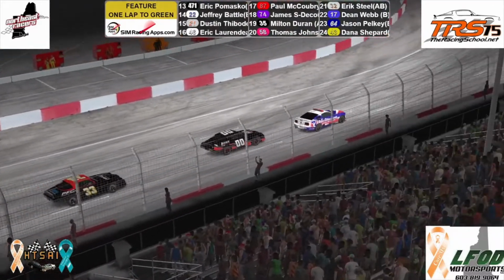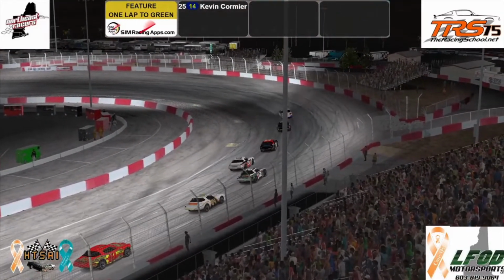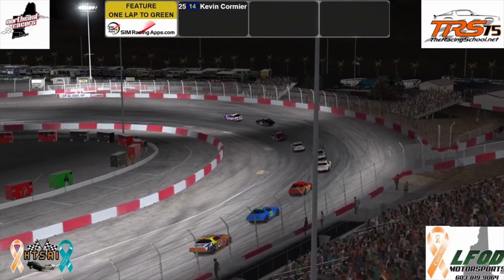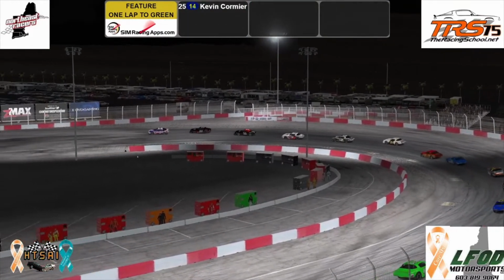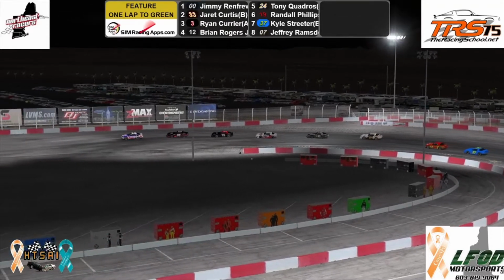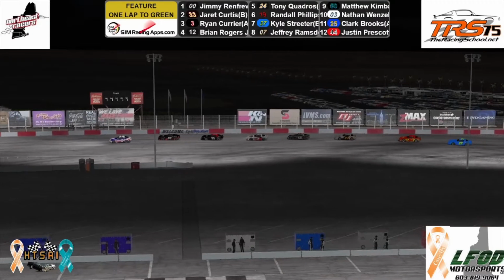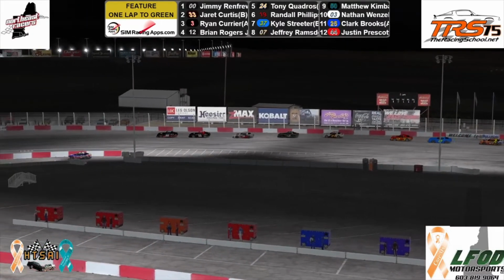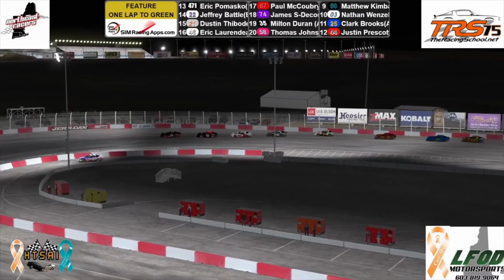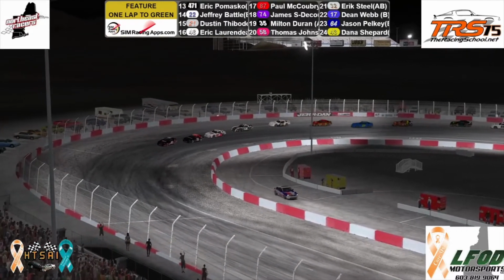One to green on lap 15. And hopefully they will all settle down a little bit and we can get some green flag racing in here, but it is the Bullring. It's going to be a bit exciting. Looks like they're going to a single file restart because they did not complete a green flag lap. That'll help us get some green flag laps underway, and that'll give Jimmy Renfrew a little bit of an advantage over Jarrett Curtis.